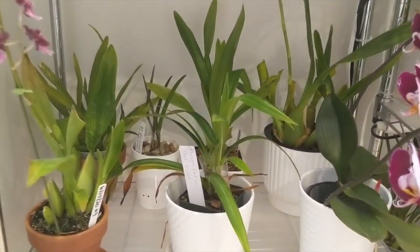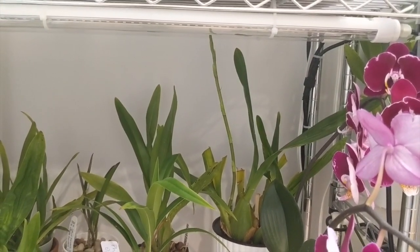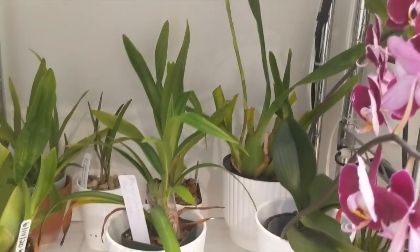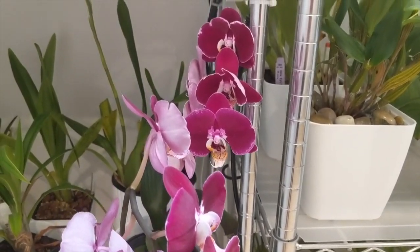Moving on up, my no ID Oncidium. That was one of my first Oncidiums ever. That's in spike, so I'm really excited to see it again. My Phalaenopsis over here is also in full bloom.